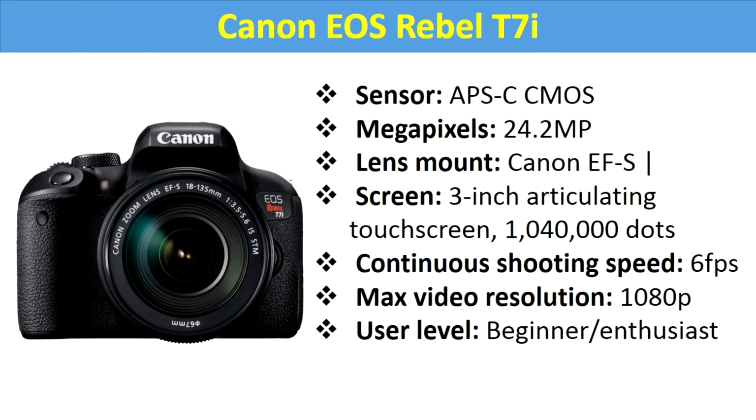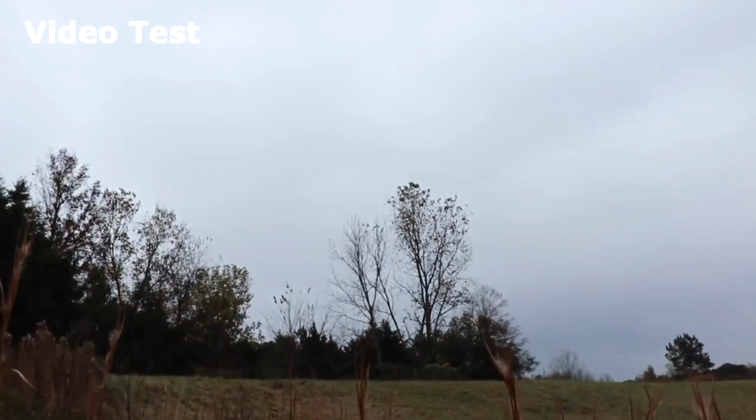Number 2 in our best cameras for beginner photographers is the Canon EOS Rebel T7i. The EOS Rebel T7i, known as the EOS 800D outside the US, sits at the top of Canon's entry-level EOS DSLR range. Sporting a newly designed 24.2 MP sensor that delivers an improved high ISO performance over older models, the Rebel T7i's autofocus also gets a boost.